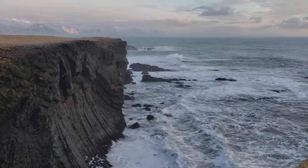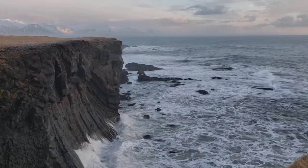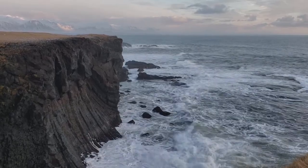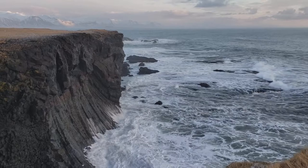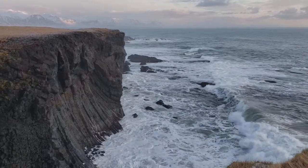Gatklettur Arch is not only a visually stunning geological feature, but it also holds geological and cultural significance, as it is a testament to Iceland's volcanic origins and the powerful forces of nature that have shaped the landscape over time. It is a must-visit destination for those exploring the natural beauty of Iceland and seeking to appreciate its unique geological wonders.